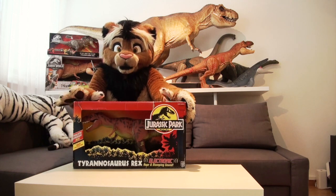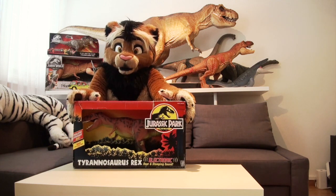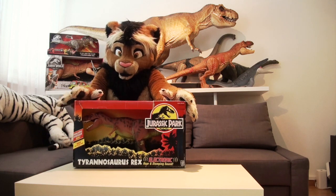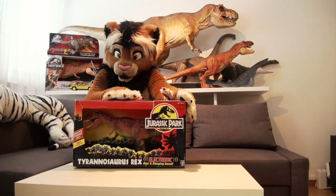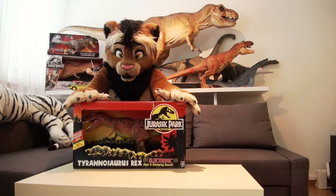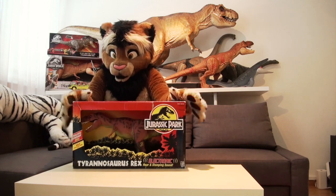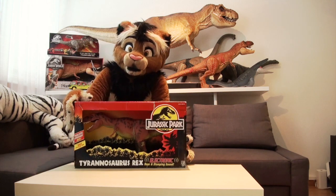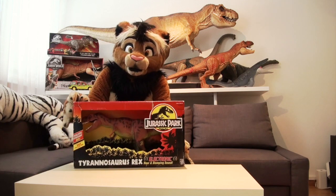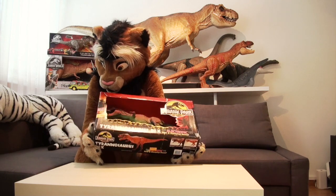And this was the year when Toys R Us came into Switzerland and opened their first store there. And around the same time, I was in first grade of elementary school. So I remember this toy very well, being on the shelves. And while there have been dinosaur toys before, this toy really started the hype, because it was nothing like we had ever seen before in terms of size and accuracy.